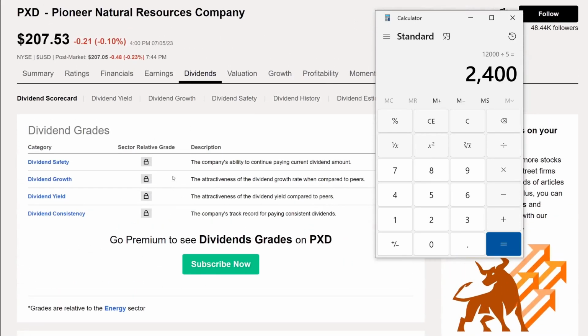If we scroll to the top here, then you can multiply the 2,400 shares times the current share price, which is $207.53. This gives you the total amount of money you'd have to have invested in this company at the current time to earn about $1,000 a month. So that is $498,072, and that is flat.